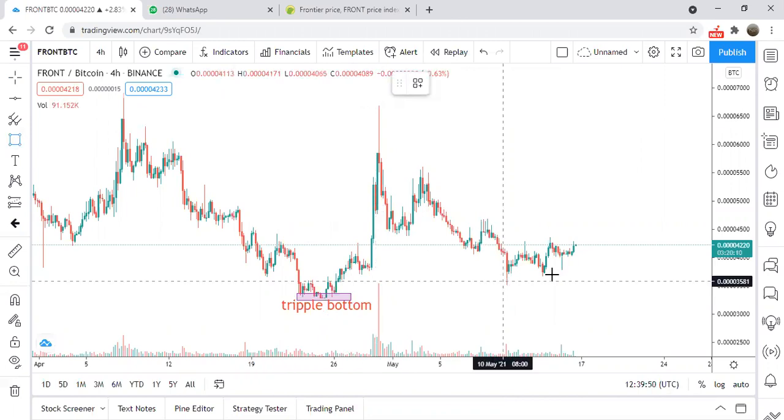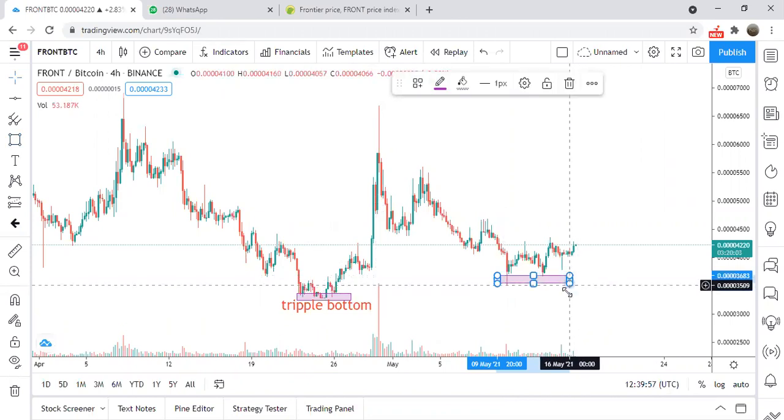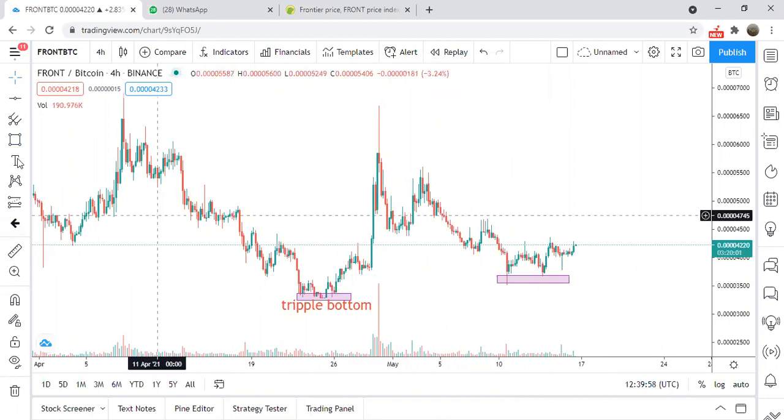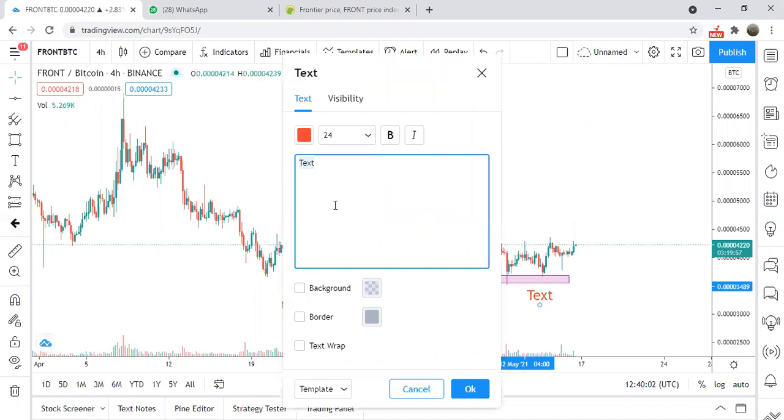Now we're having a double bottom here, a place where the market gets to and it refuses to sell lower. It supports. So we are having a double support at this junction. So we have a double bottom. The double bottom is happening here.